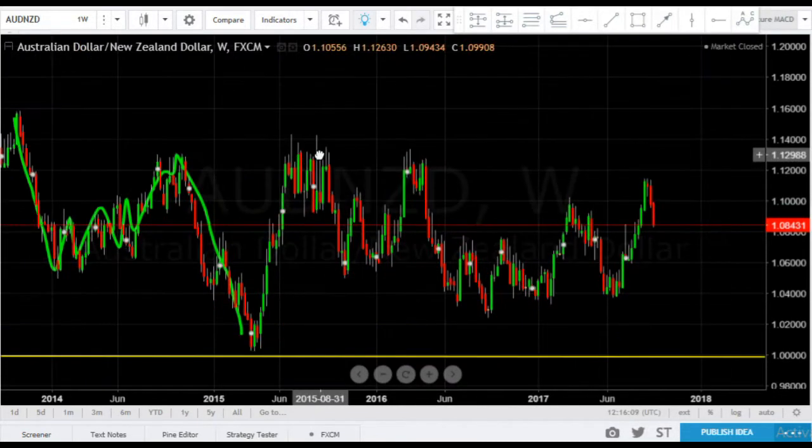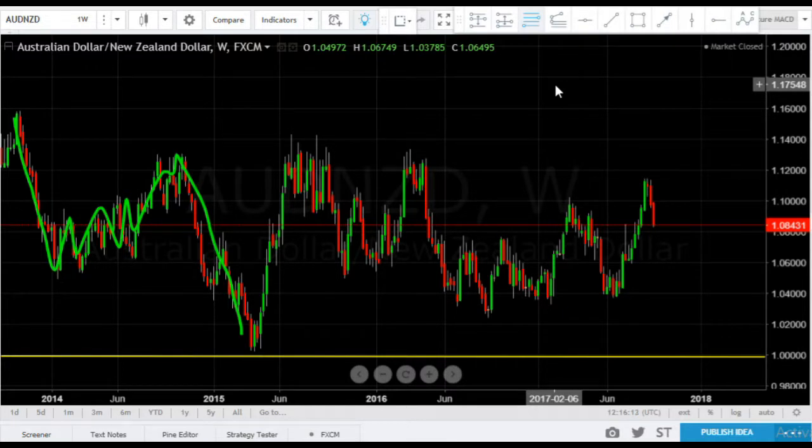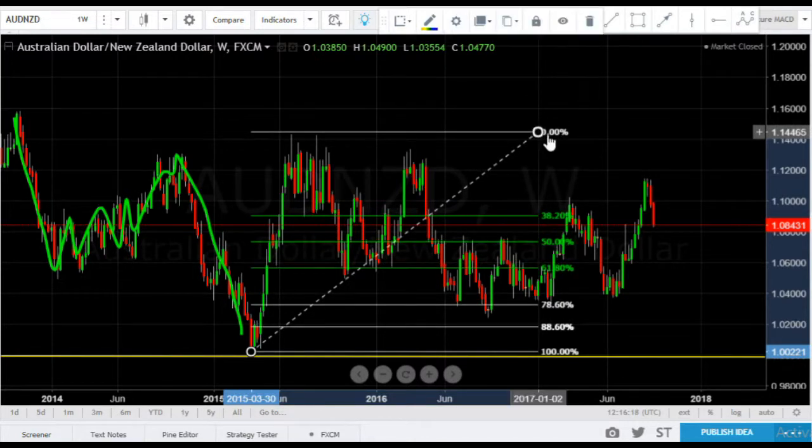Now, let's bring our Fibonacci tool in just to learn a little bit more about how it moves. And we can measure that and look for our retracement. So it came up, our initial retracement was back in the 61.8% approximately. And then we had another move up, and our next retracement was down into the gap between 78.6 and 88.6. So it's retraced quite deeply.